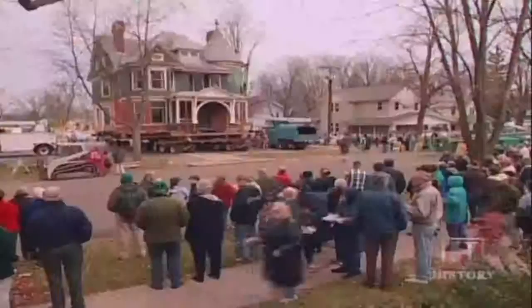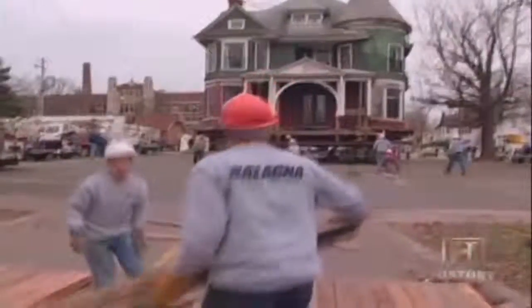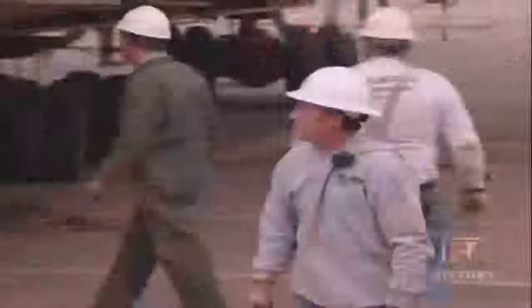The house approaches its first difficult maneuver, a tight 90-degree turn. To see that come right at you practically, it's exciting. Cribbing is set down to ease the grade, but the crew cannot proceed. Hey guys, I need you over here.